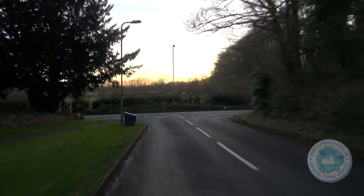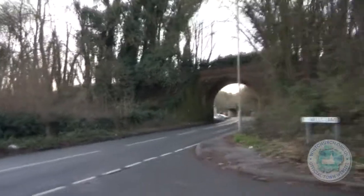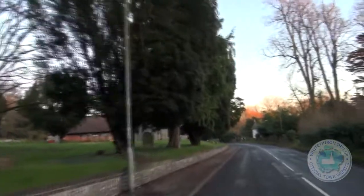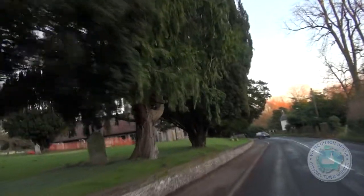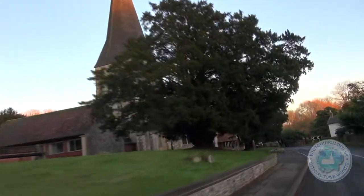To the right is the old railway line. You'll see the beautiful arch. And the new A34 bridge behind that. Let's go this way. So this part will remain 30 miles an hour, and there's All Hallows Church. Somewhere behind the trees. There it is.